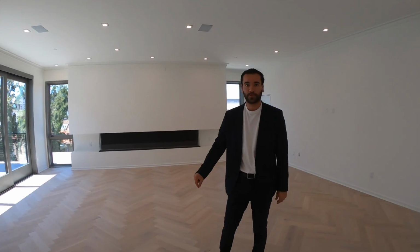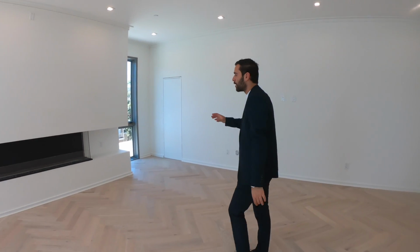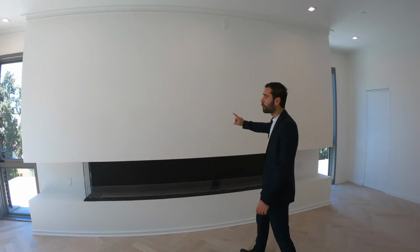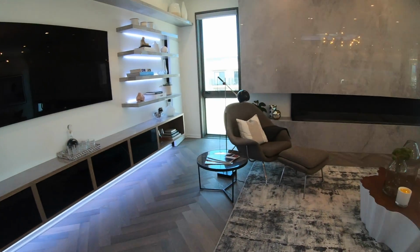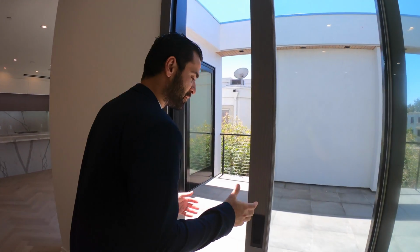So we have a beautiful big living room space. Again, herringbone hardwood floors. They went with a little bit of a lighter color on this one. That's why this unit may seem a little bit bigger. They have a beautiful skylight right in the center of the living room that brings a lot of light. We have recessed lighting throughout. We have this gas fire pit here. Soon, I'm pretty sure they're gonna clad this with the marble like they did on that other unit. And on the right hand side, we have these pocket doors that they open, which leads you to your outdoor patio space. Let's check it out.